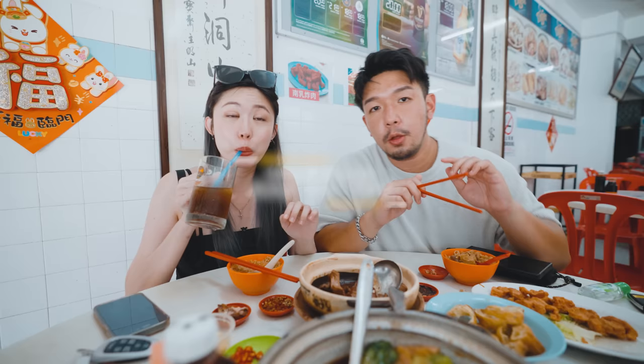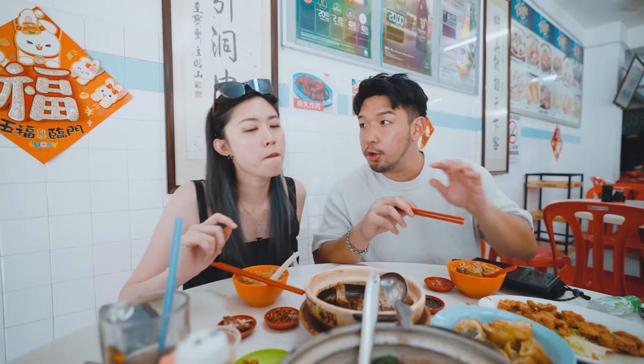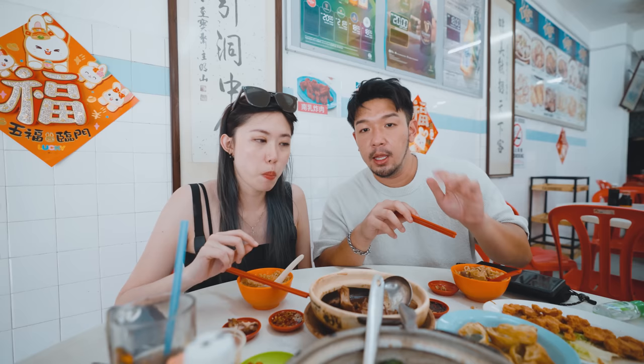We finally made it to our first pit stop, Hokkien Bak Ku Teh. Hokkien with an A. So we were actually going to look for prawn cracker noodle, but we arrived too late. So we were just like, we want to eat bak ku teh, let's do it.